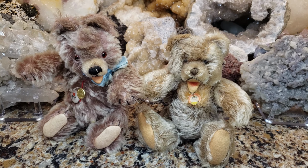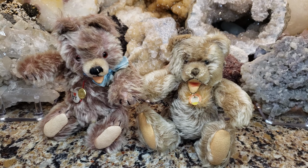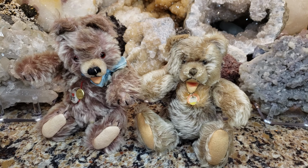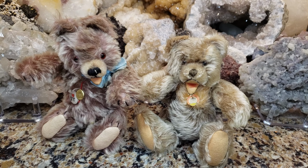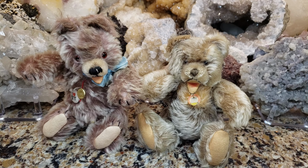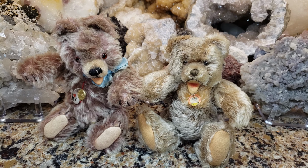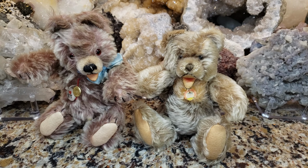And the truth is, the bear on the left generally sells between, I'd say, $20 and maybe $70. If the bear on the left was a larger bear, you can get maybe 70 to 80, 100, 125 bucks for it. But the bear on the right is valued more because it's an actual Steiff bear.